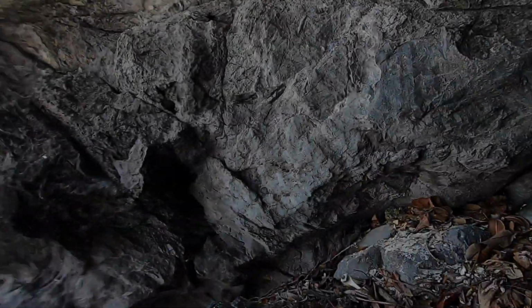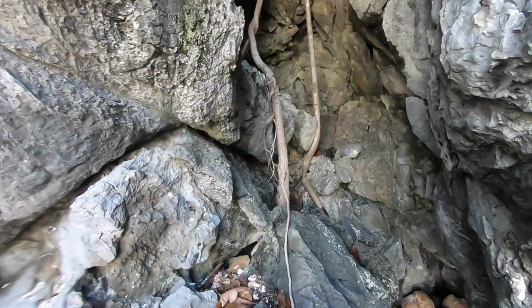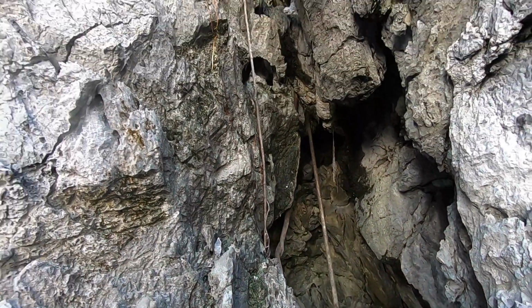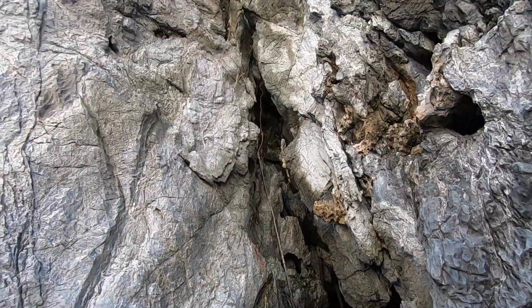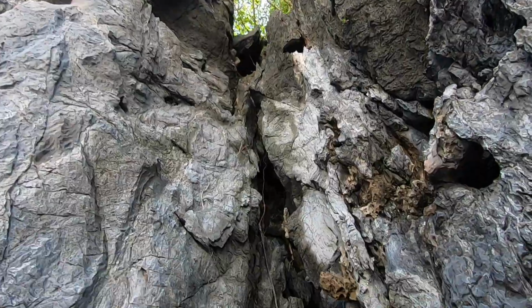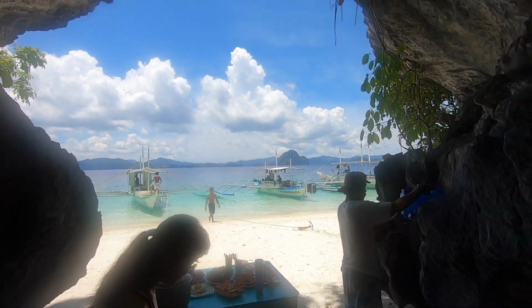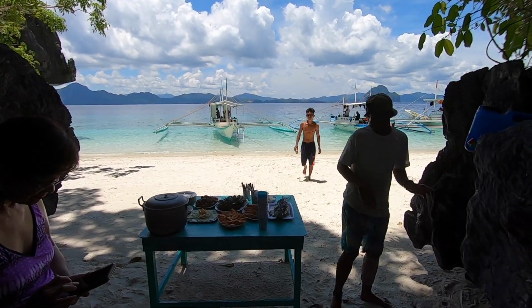I want to show you guys something that I just realized. So if you look at the roots going up, up, up, up into the inside, all the way until they're trees. I don't know about you, but I think that's crazy how the trees are like growing into the rocks and stuff. Super hot. I can't stop saying that. It's hot. These are the views for the food.